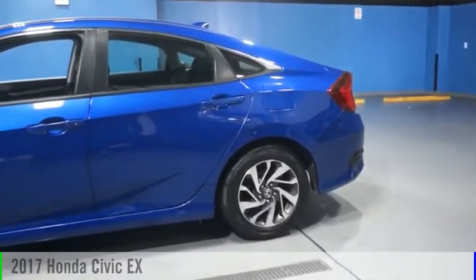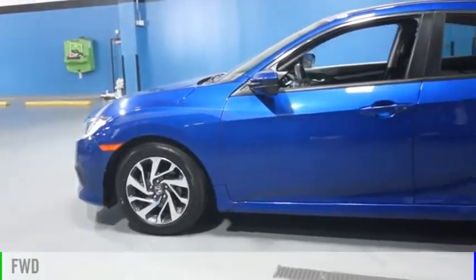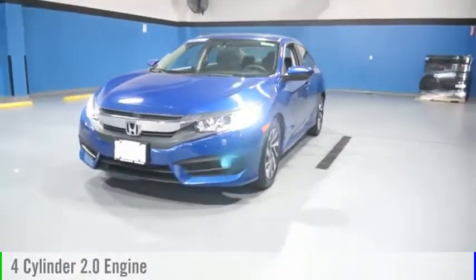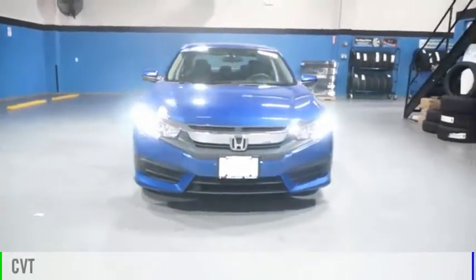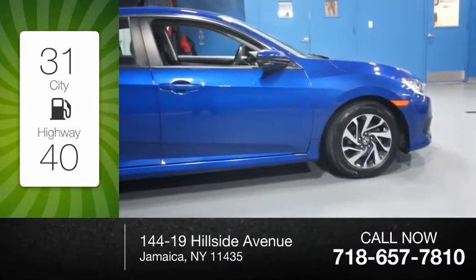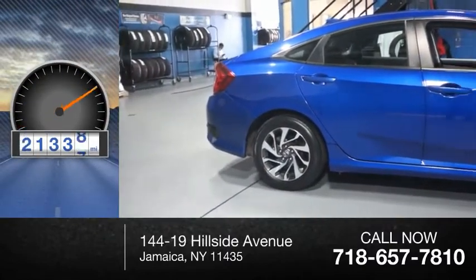We are pleased to show you the 2017 Civic. This vehicle is powered by a front-wheel drive, 4-cylinder, 2.0-liter engine, and comes with a continuously variable transmission. Great fuel efficiency saves you money by requiring fewer trips to the gas station. This vehicle has less than 25,000 miles.